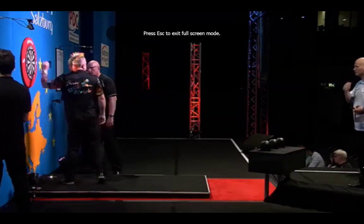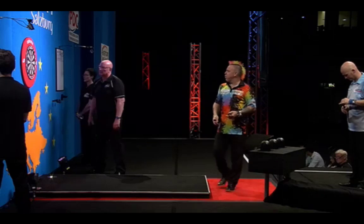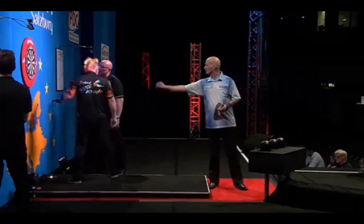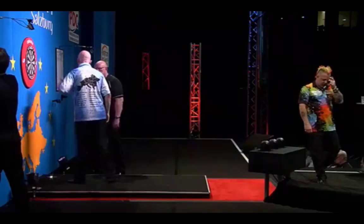Because both of them, especially Jamie Caven, you've got to say he has really showed a lot of bottle in his last three games. To take out Jenkins in a decider, then in the last game he takes Phil Taylor to the last leg.